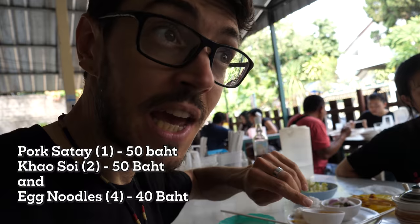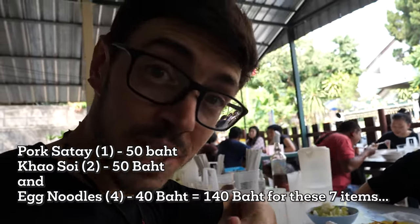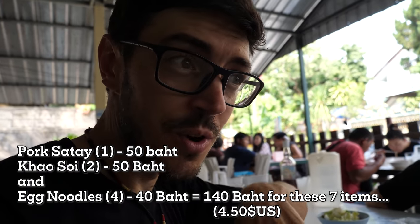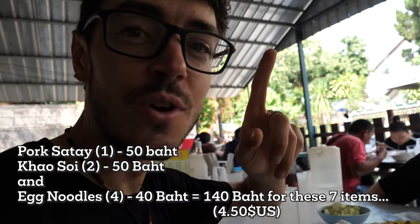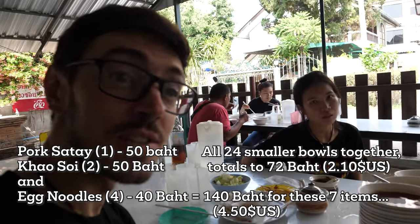The satay is 50. The khao soi, we had 2, so that's another 50, 100. The pami ilang, we had 4, and they are 10 baht each, so that's 140. So those 7 items are 140, and then 31 minus 7, so 24. All the remaining 24 are 3 baht each. So 24 times 3, 72. So it was 140, 72, 212 baht for all of that. 212 baht is less than $7.